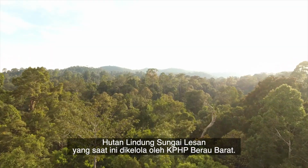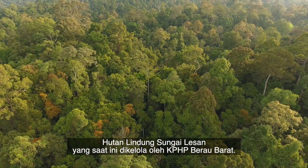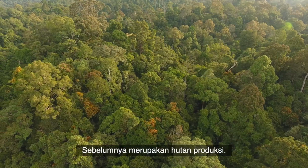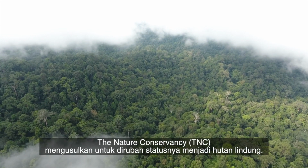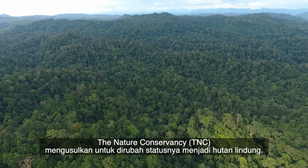The Lesan River Protection Forest is currently managed by the West Berau Forest Management Unit, known in Indonesian as KPH Berau Barat. Previously, this forest was a production forest. However, given the high biodiversity of the forest, the Nature Conservancy proposed the status of this forest be changed to a protected forest.